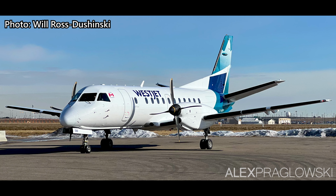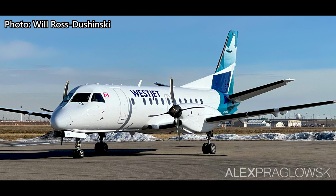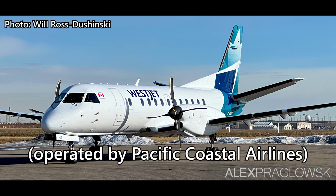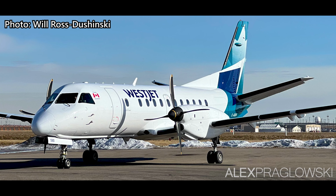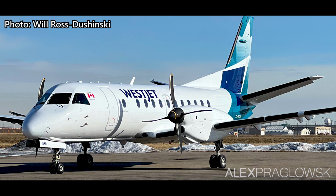Almost 5 years after WestJet's new livery was unveiled, the very first Saab 340 has finally been painted. This 29-year-old turboprop, operated by Pacific Coastal on behalf of WestJet, had been in the States for some heavy maintenance since September, and flew back to Canada last week. It ferried from Vancouver to Calgary on Tuesday, and then went for a training flight the same day.